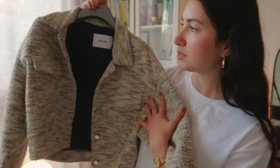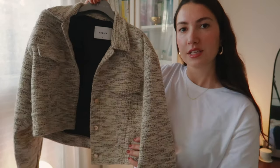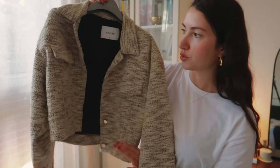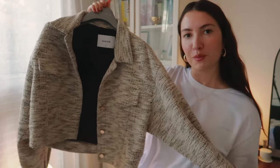I've had it for quite some time. It's from a brand called Chic, and this just adds a little bit of interest to an outfit that might be a little bit boring. So I'm going to bring this as well.